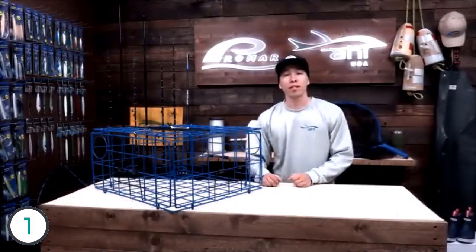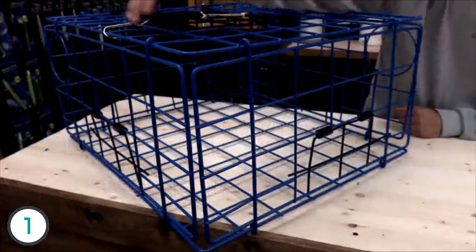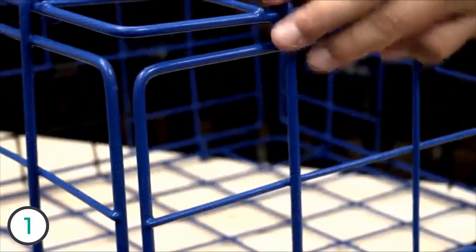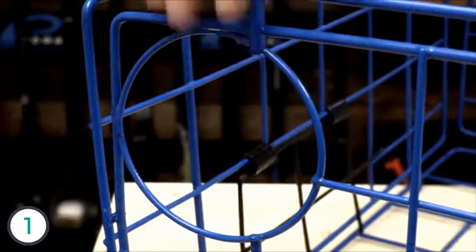Hey everyone, Steve Oropezza here from Promar Nahi USA. Today I'm going to be talking about the Promar TR555 folding crab trap. This trap measures in at 24 inches long by 22 inches wide and 13 inches tall. It also has a 3-inch by 3-inch mesh, which is perfect for Dungeness crab in the northwest, and has 2 escape rings that measure 4 3/8 of an inch.